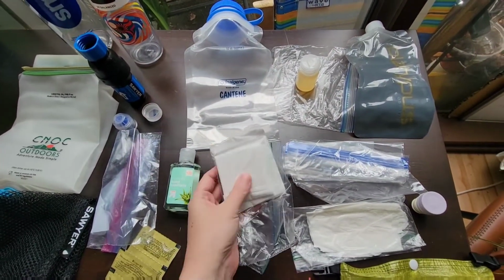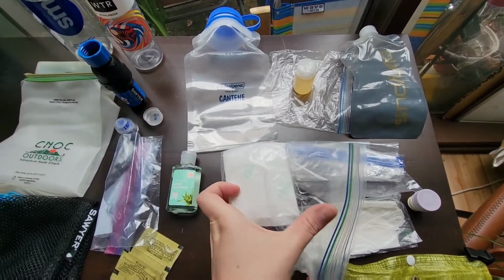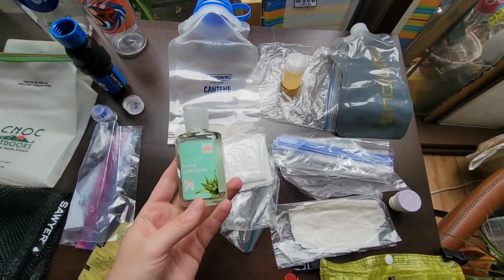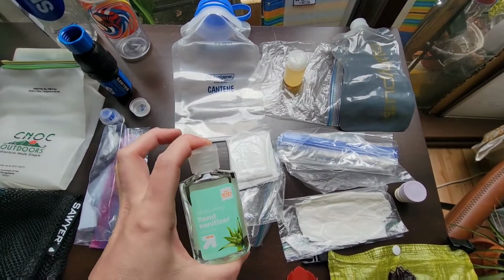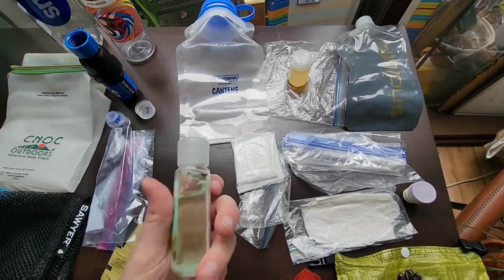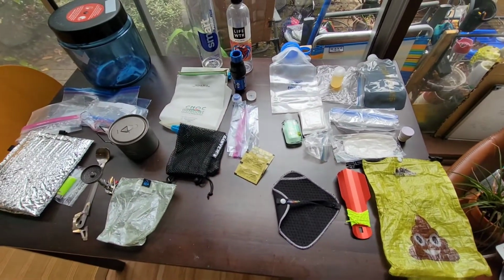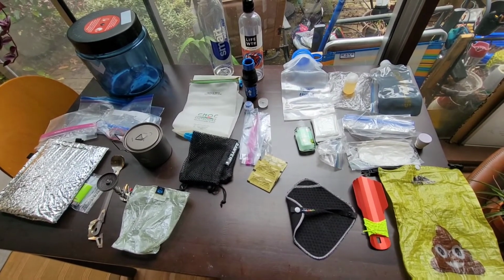And then I also have just a small little supply of menstrual products, panty liner type stuff, just depending on the time of the month that I go on the trail. And then finally, I have a little moisturizing hand sanitizer bottle. This will actually stay in my fanny pack because I'll be using this throughout the day, before I'm eating and things like that. And after I've maybe touched something sticky or gross. So I think that's everything in my kitchen, water, and sanitation kit.